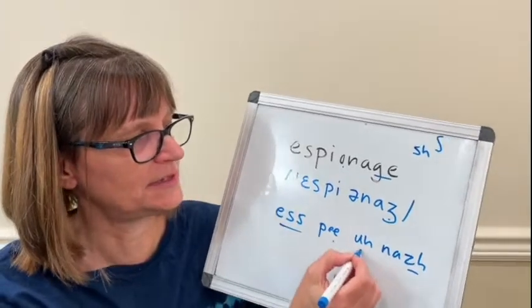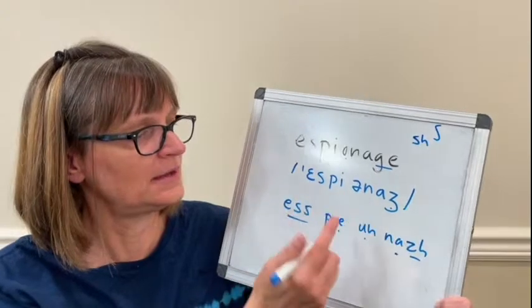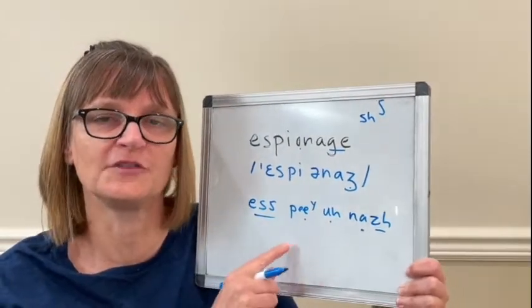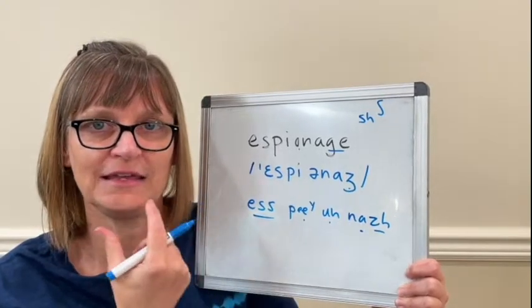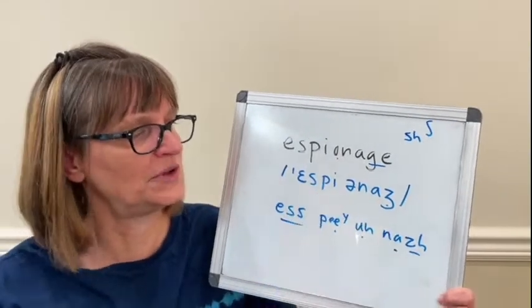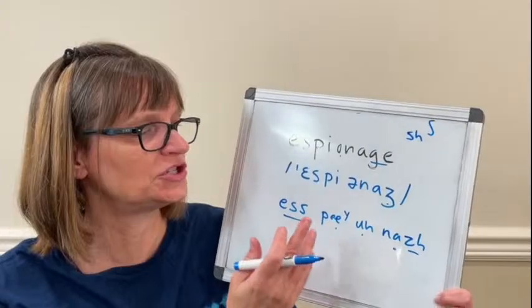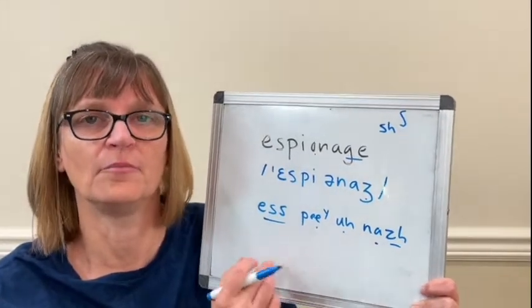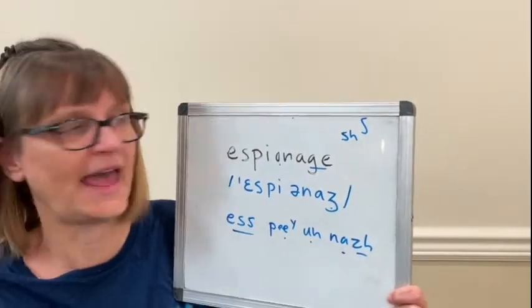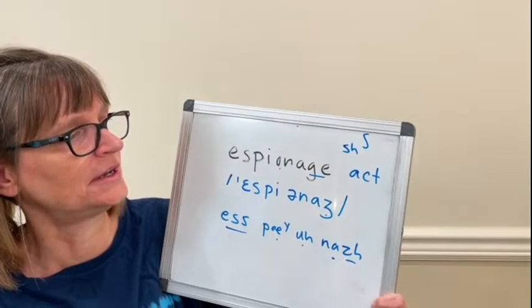So, espionage. Another thing to look out for is that in the "pia" of espionage, there can be a little gliding sound as we move from the E to the ia. We just naturally glide between those two. You won't see them put the glide symbol in the dictionary probably, but you just don't want a big break there. Rather, pia, espionage. And then act, espionage act, or an act of espionage.